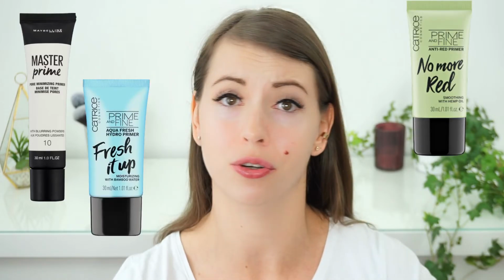But there are so many primers on the market with additional benefits, like for example pore minimizing primers, color correcting primers or hydrating primers. I personally love using pore minimizing primers, especially around my nose and between my eyebrows, because these are the spots where I have the largest pores.